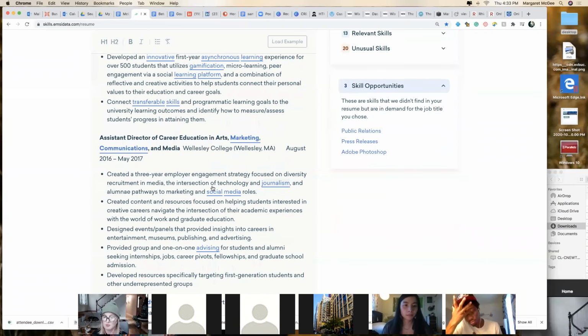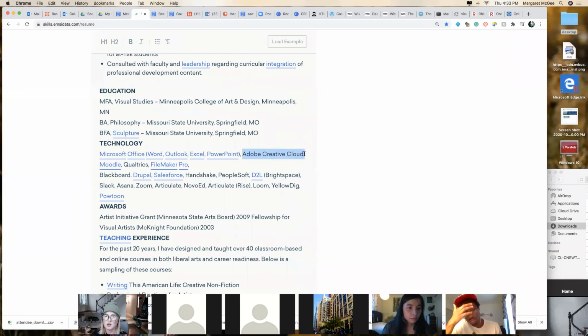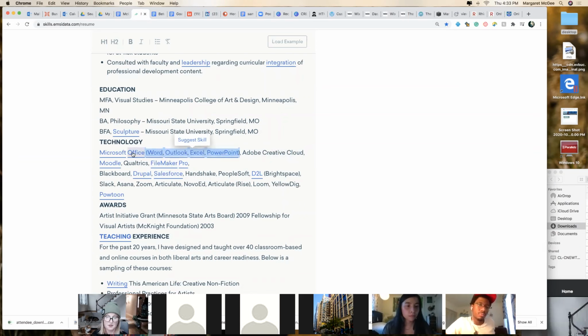It says I don't know Photoshop. Watch this. I have a technology section and I know Adobe Creative Cloud. What does this tell you? It's important to use parenthetically the names of the programs. You might have Microsoft Office on your resume, but do you have Word, Outlook, Excel, or PowerPoint? Because you don't know if it's looking for Office or PowerPoint. I have Adobe Creative Cloud on here. It thinks I don't know Photoshop because I didn't put Photoshop, InDesign, Illustrator. So that's how important skills are.